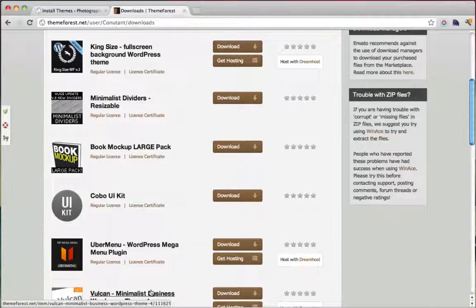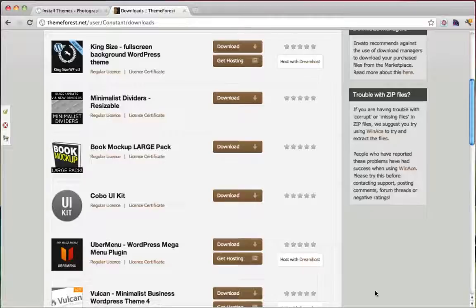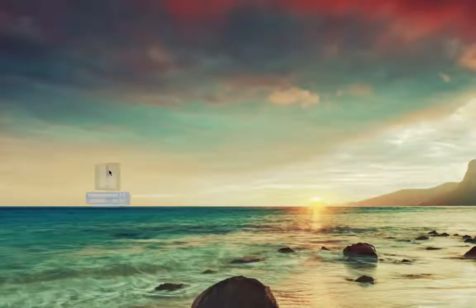Now you can download it, and this works on PC, this works on Mac, this works on Linux. It works on anything because it's all being done on the website itself. So we're just going to download this and drag it or download it to our desktop. And once we do that, we can actually minimize this. And then there's a zip file.